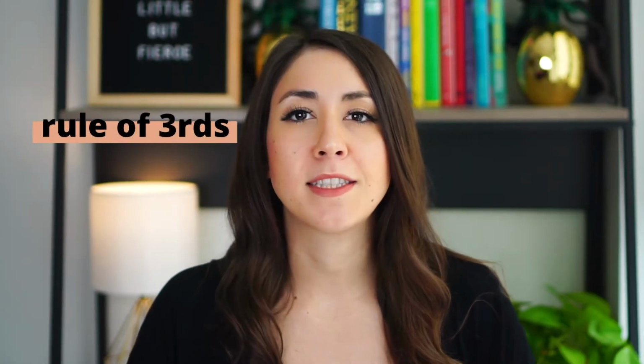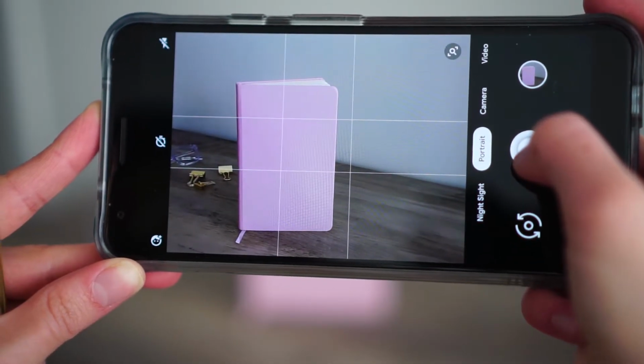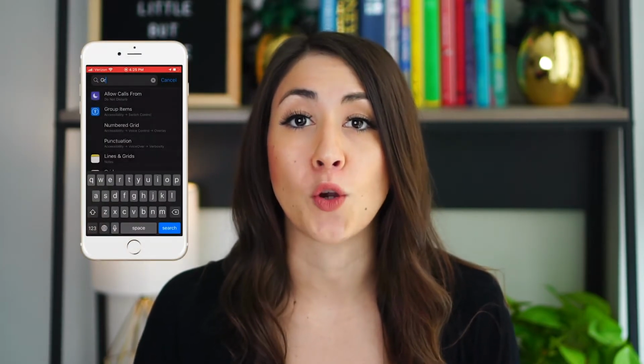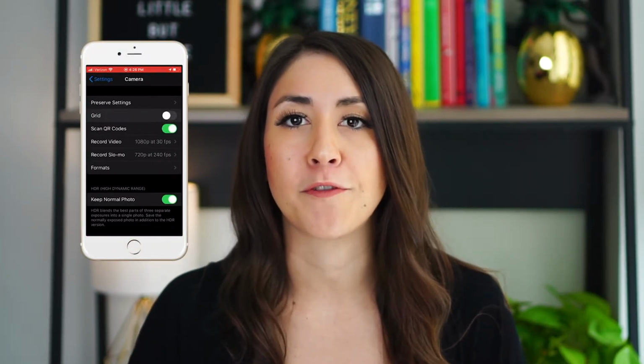Now, as you're shooting, you might want to take into consideration the rule of thirds. This is a very common way that professional photographers take photos, and you're basically making sure that the subject of the photo is in 1/3 of the frame. This just creates a more visually appealing photograph, and it's a little bit more interesting. And to help you frame the shot, you can actually go into settings and turn on the grid. This will help you keep your photos straight and just help you frame your shot.